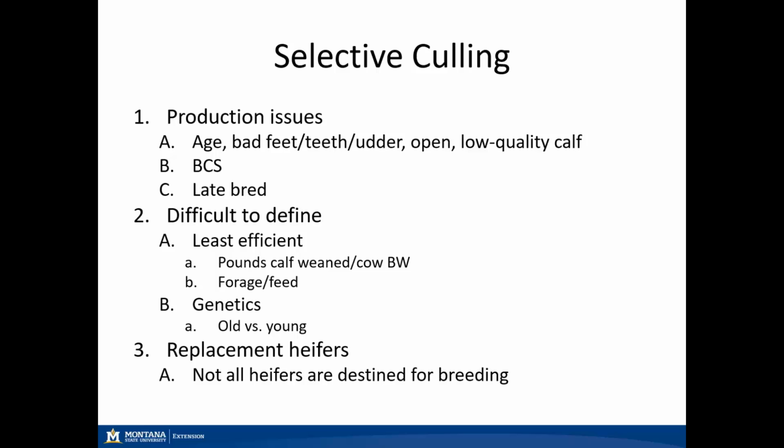What do we need to determine for our genetics? Because there's some different ways to look at it. Do you go with your older genetics, your established herd of cows, or should you look more towards your young animals, which have the newer genetics? You're propagating those, hopefully those established genetics in your herd.